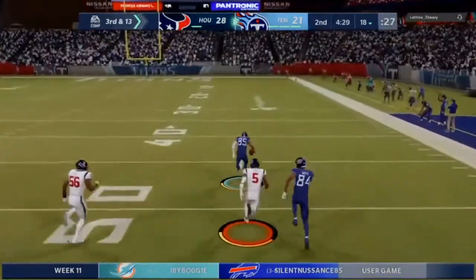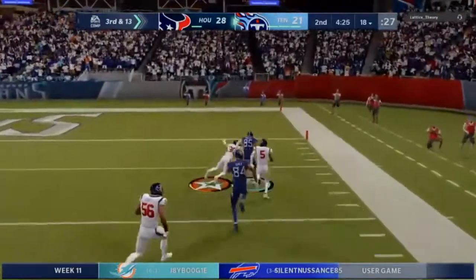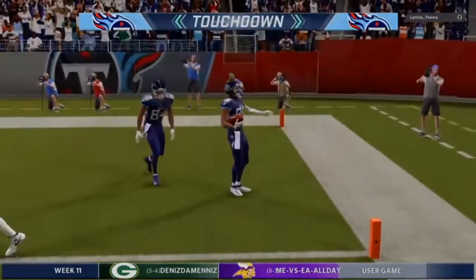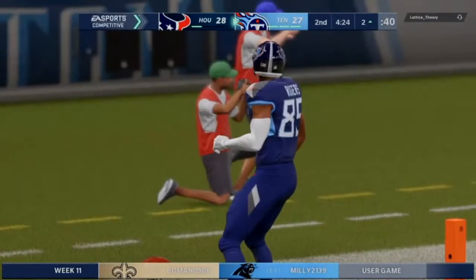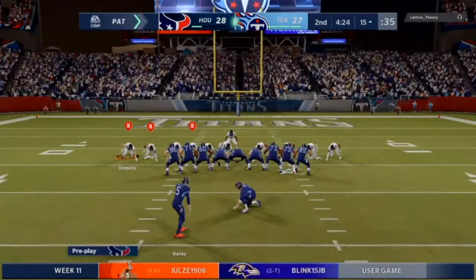And he's got Rodgers. And he will score. Touchdown, Titans. Chester Rogers, 82 yards. And the Titans are an extra point away from tying this thing up.